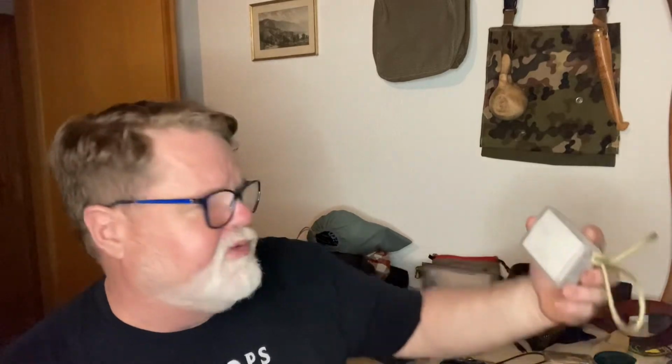It's not going to pop out or anything like that. Another thing you can do is get yourself one of these right here, and you can wear it around your neck, okay, and stuff it in your shirt. And this right here is basically one of these kind of plastic type wallets.